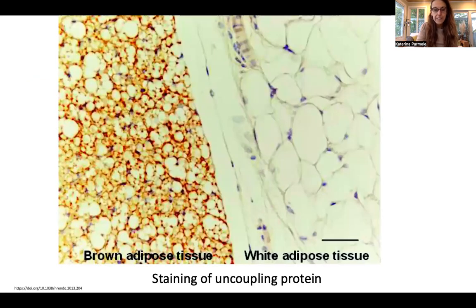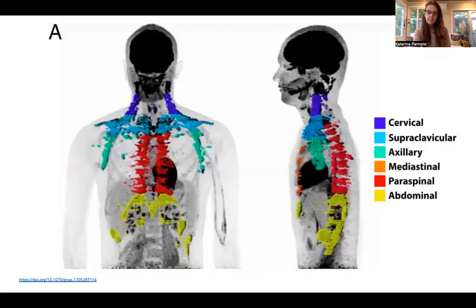Here's what the difference looks like, the brown adipose tissue versus the white adipose tissue, when you stain for uncoupling protein. You can see the difference. Plus, the brown adipose tissue also has a lot more mitochondria in it anyway, so it looks darker in general. And the location of this is, like I mentioned, around your heart, your liver, your spleen, your cervical area. It's trying to protect all your important blood vessels and organs.